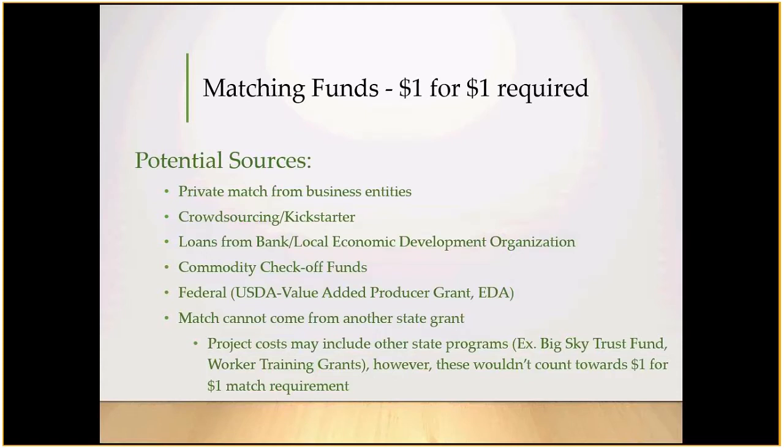I would say that cash is preferred. In-kind contributions can be accepted. They're a maximum of $25 an hour. In-kind match is not typically as competitive and cannot make up more than 10% of the match for the project.